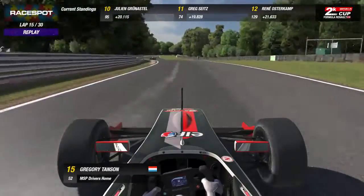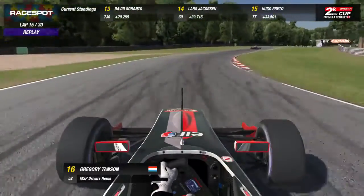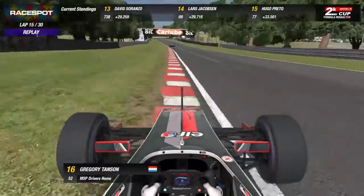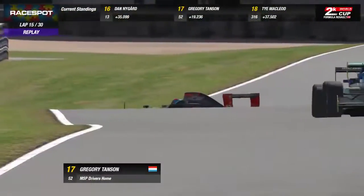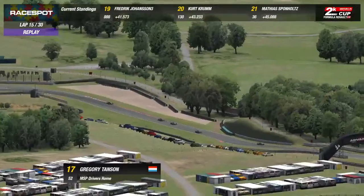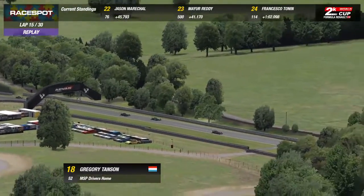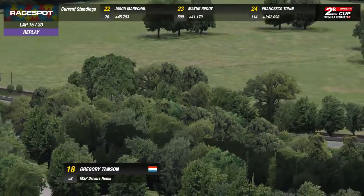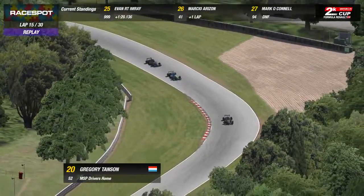MSP driver's home machine of Gregory Tanson. This is probably unforced. It is unforced. What's up, white line? What's up, tyre barrier? That was a hard hit for Gregory Tanson, but we talk about it so often here. And that's the thing, over time, you know, the Wall of Champions is one of them. The exit of Radillon is one of them at Spa. There's those corners where you know it can happen, and it just comes out of nowhere.